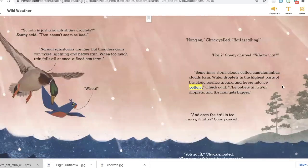So, rain is just a bunch of tiny droplets, Sunny said? That doesn't seem so bad. Normal rainstorms are fine, but thunderstorms can make lightning and heavy rain. When too much rain falls all at once, a flood can form. Whoa!